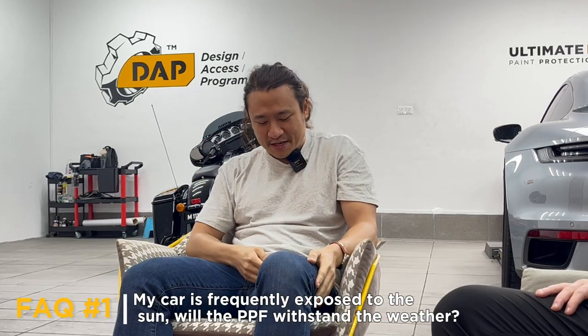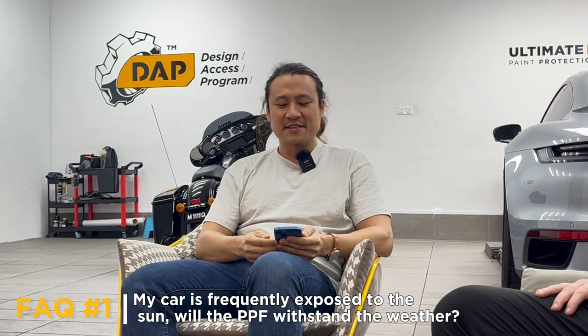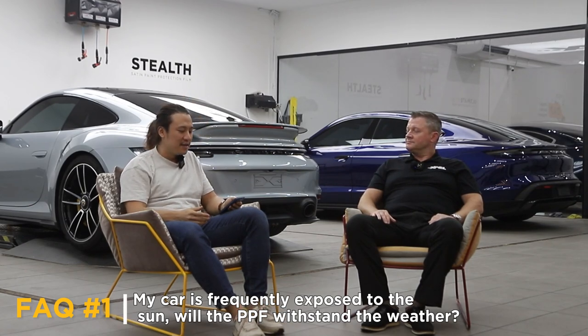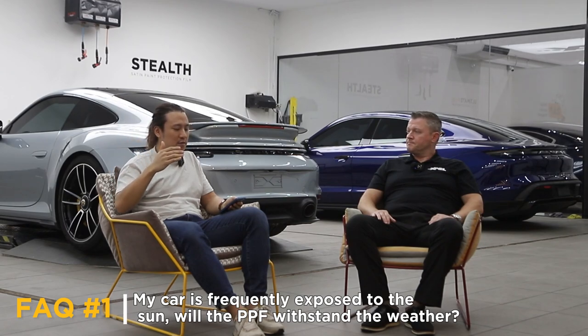Cool. So we'll look inside the FAQs. The first one would be, my car is under the sun most of the time. In Malaysia, we have hot sun, and some people don't have indoor parking. So will it take the abuse of the Malaysian weather? It's so hot. How would you respond to that? Because I know in the US, I've been to Texas. Yes, hot. 46 degrees. I'm never complaining about the heat here anymore.